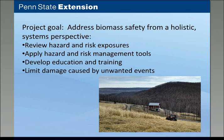And second is how we apply some of the tools that are used for safety management, risk assessment, and safety assessment to those biomass production places to develop education and training materials that are pertinent to biomass. And then the bottom line is to limit the damage caused by unwanted events or incidences within that biomass industry as it matures and grows in the United States.